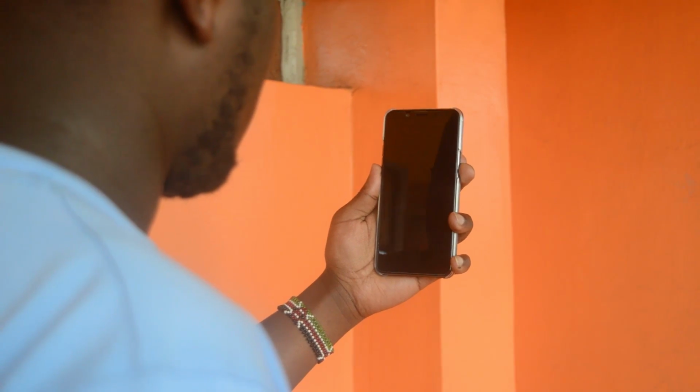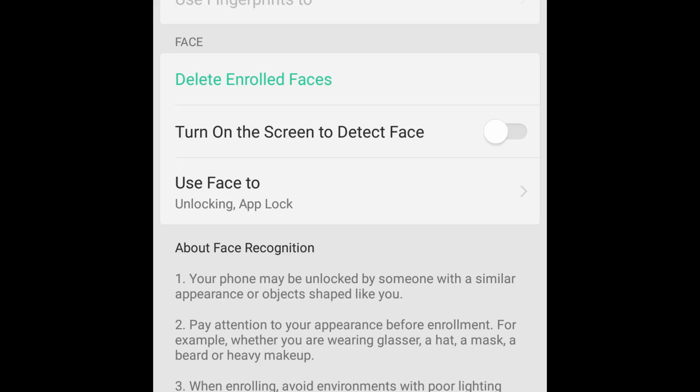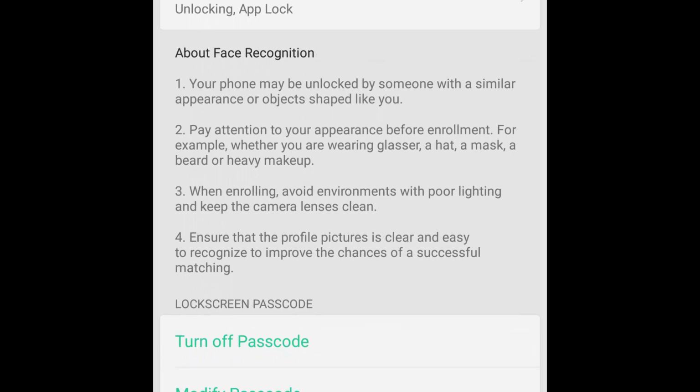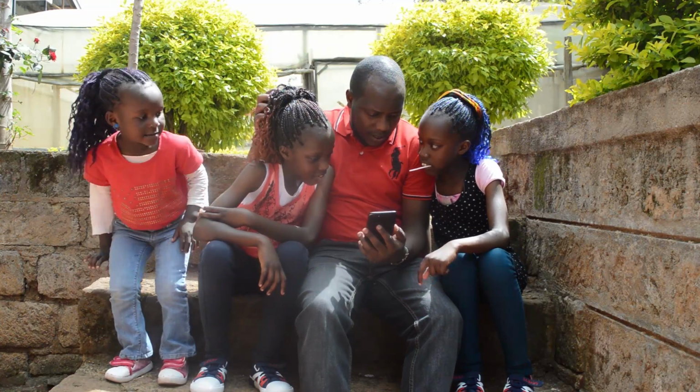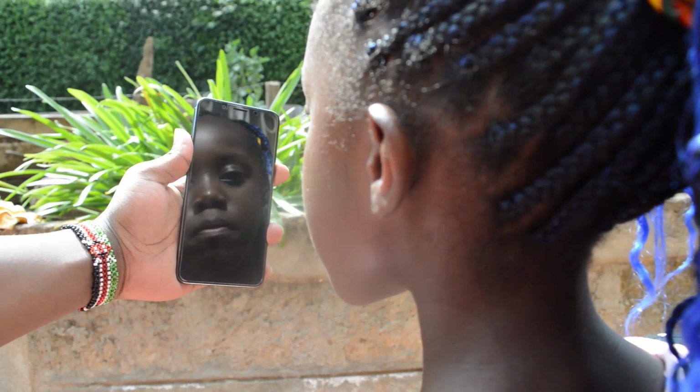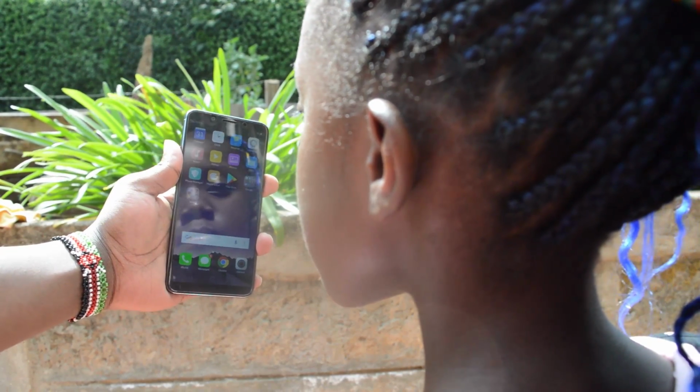The problem is it doesn't work when you're in low light conditions. It will not work when there's a lot of light behind you, and given that it uses the front-facing camera, it's probably not the best security feature you can have on your phone. Even Oppo acknowledges that in the setup page. I actually tried to trick this phone's Face ID with twins, and it failed the test on the first attempt, so you better use that fingerprint sensor on that phone.